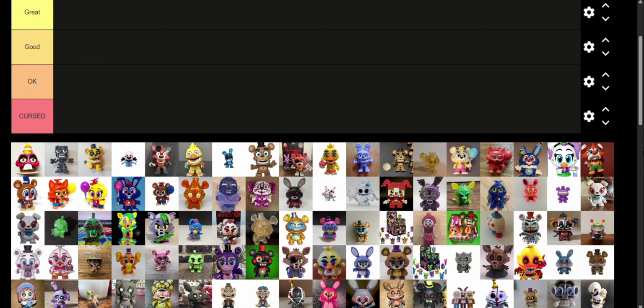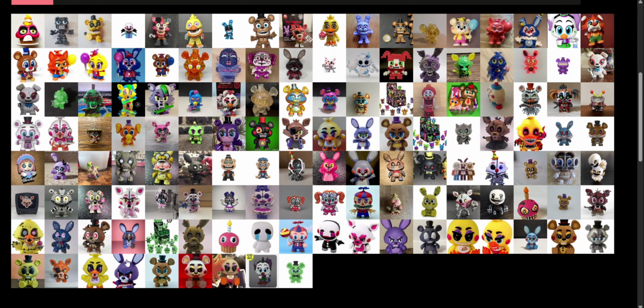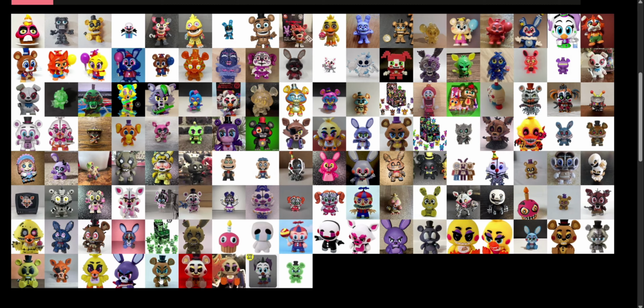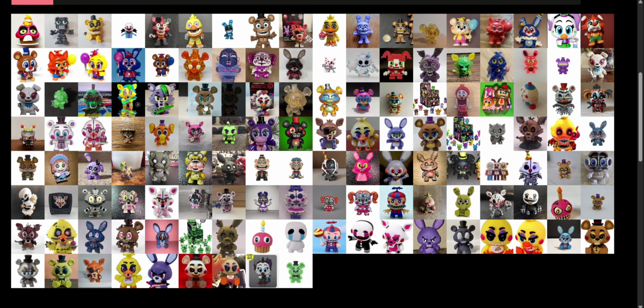Back in 2016, Funko released their first wave of FNAF merch. That included Mystery Minis. So here we have the first line of Mystery Minis for FNAF, containing characters from FNAF 1, 2, and 3. So let's start off with the main characters.